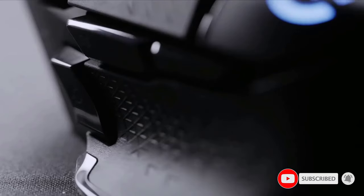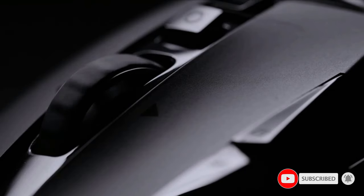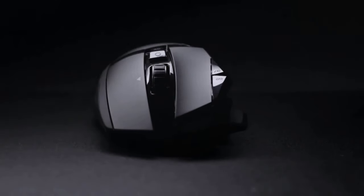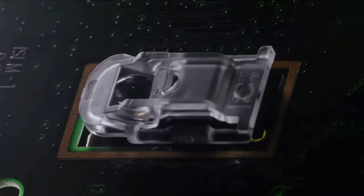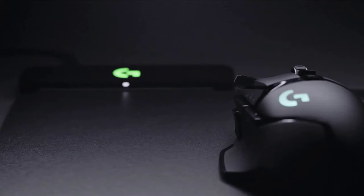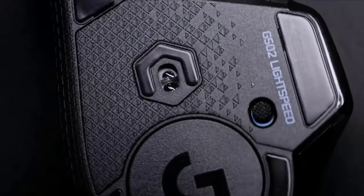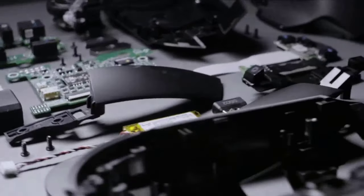40G. It comes with 11 programmable buttons and 100 to 16,000 DPI sensitivity options for great gameplay in shooting and strategy games alike. This mouse is wireless but reliable with a 60-hour lifespan on a single charge and compatibility options for a continuous charge using Logitech's PowerPlay mouse pads.